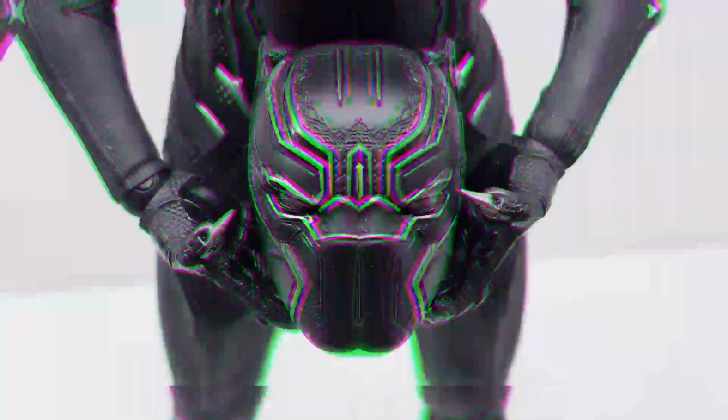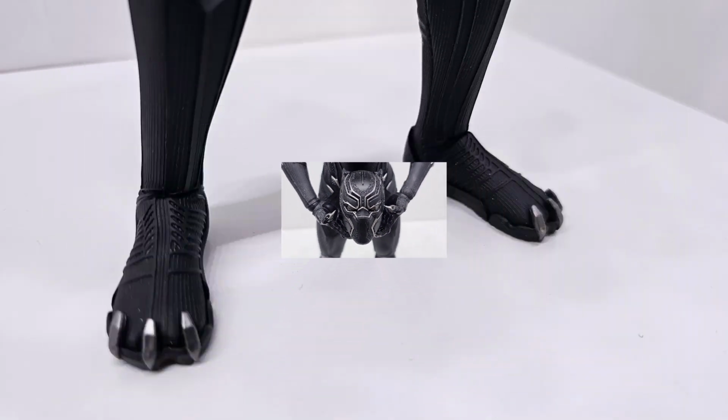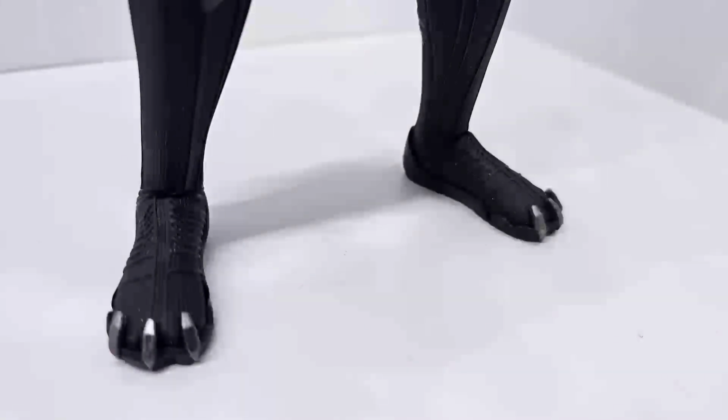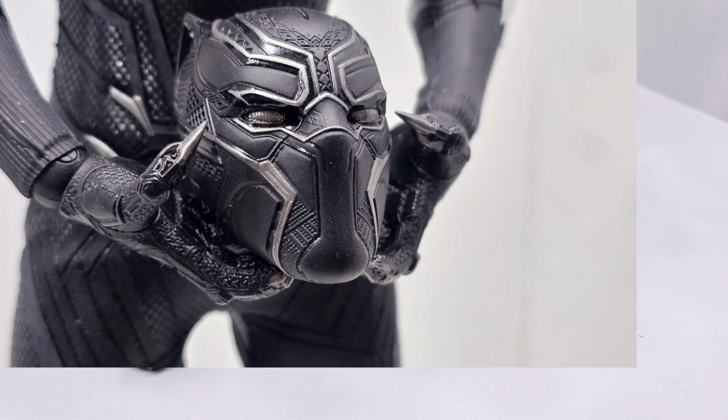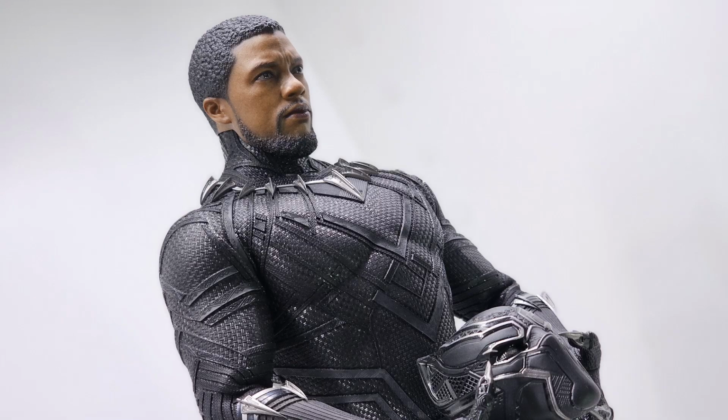However, the suit is beautiful. The musculature under the suit is really nice. The helmet looks beautiful. I even like the claws on the toes. Those look really good. The hand sculpts are really good. To me, this is a great figure and not a bad price overall to have, once again, the King, the Black Panther, T'Challa, Chadwick Boseman in the collection.